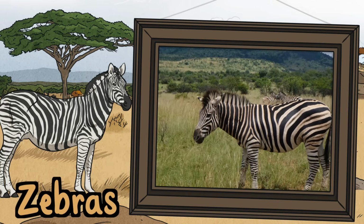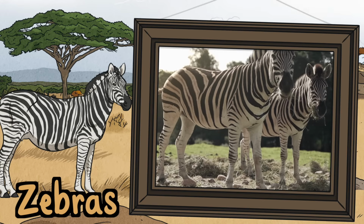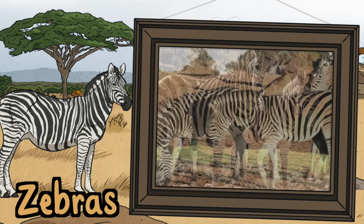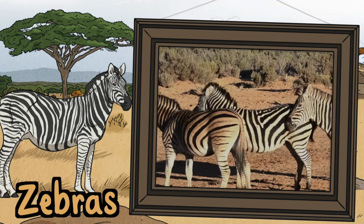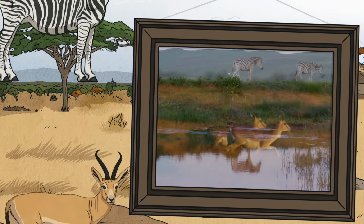Zebras. Zebras are a type of wild horse. They are a different species to horses you would see on the farm though. Just like humans have unique fingerprints, each zebra has its own unique set of stripes. Zebras live in herds, which help to protect them from predators such as lions. There are 3 species of zebra. They each have different stripe patterns.